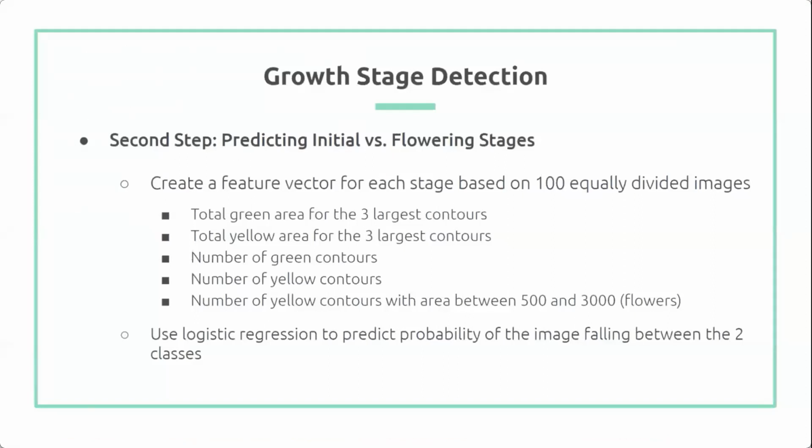The features we use are the total green area, the total yellow area, and the number of yellow contours having a specific area, which indicates flowers, as well as the number of green contours and yellow contours. And then we use logistic regression to predict the probability of the image falling between the two stages.